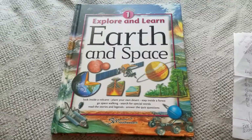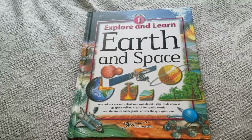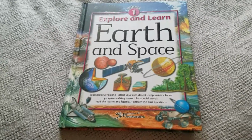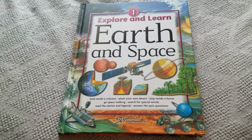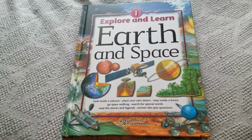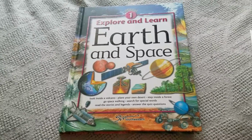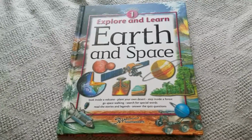Explore and Learn Volume 1, Earth and Space is a great book for children to choose to read and for use in classrooms or even at daycare centers. It is technically a factual nonfiction, and it fits under the category of how things work. It answers questions and provides facts for the readers. So here you have it.